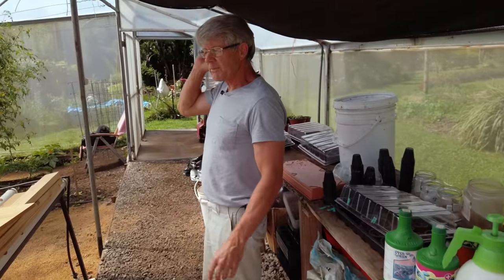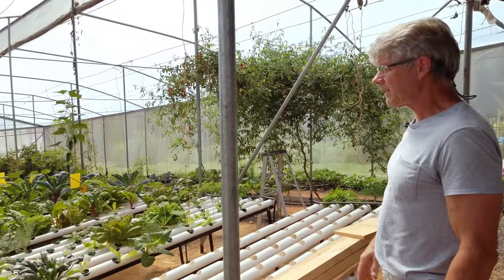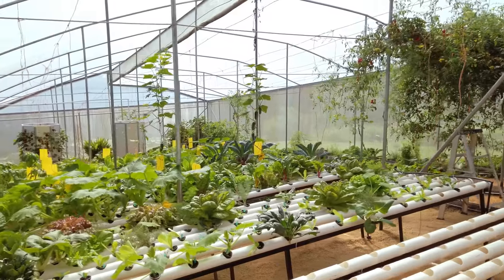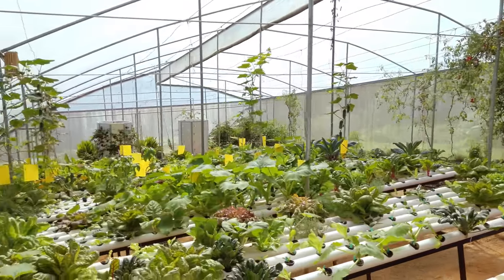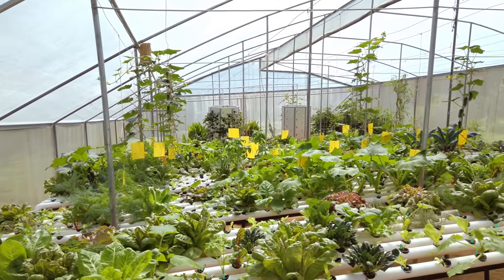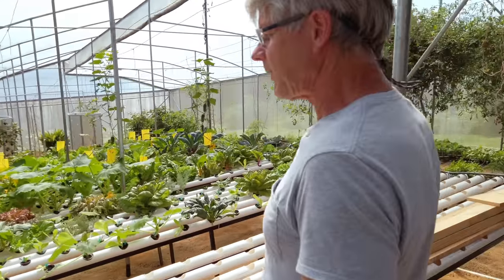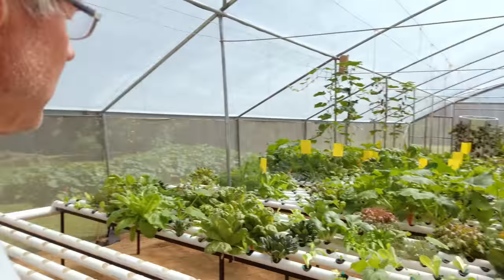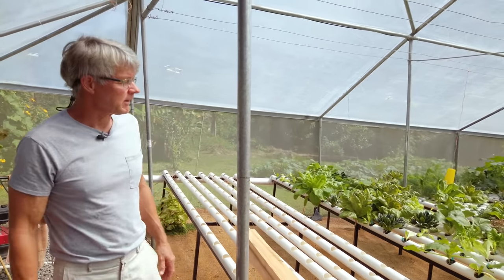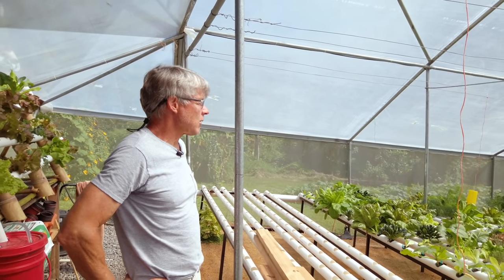To the more complex system, these are flat beds, again nutrient film technique, but I have a 100-gallon tank down there that I put my nutrients in, and I monitor the pH and the electrical conductivity to make sure it stabilizes. But as you can see, I can grow all kinds of leafy vegetables. I've got 5 to 10 different varieties of lettuce. I've got herbs, parsley, thyme. I've got Swiss chard. I've even got squash and cucumbers.